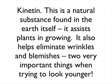Kinetin. This is a natural substance found in the earth itself. It assists plants in growing. It also helps eliminate wrinkles and blemishes, two very important things when trying to look younger.